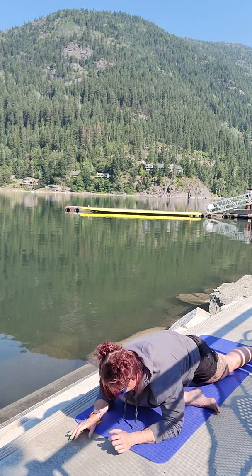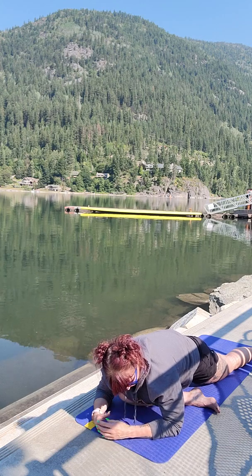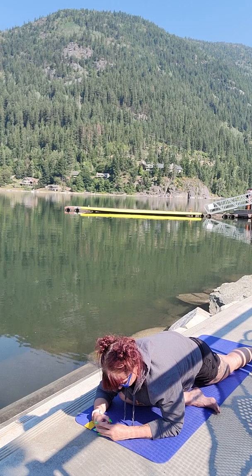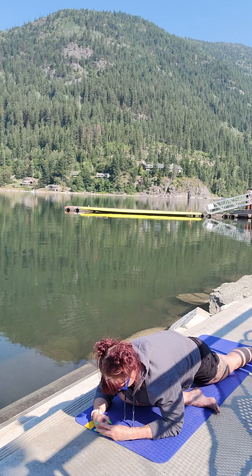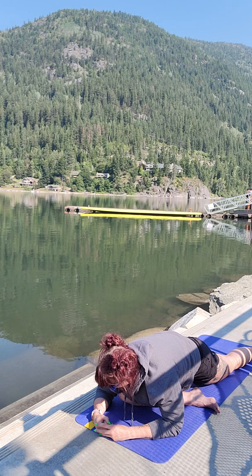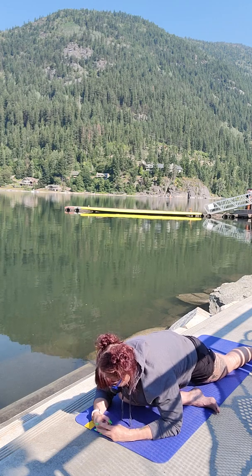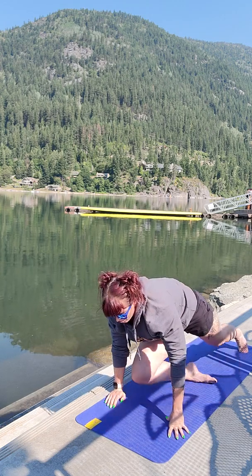Maybe a little bit deeper with every out breath. And just a few more here. When you're ready, we'll roll onto that right hip. Press our way back and taking child's pose here.